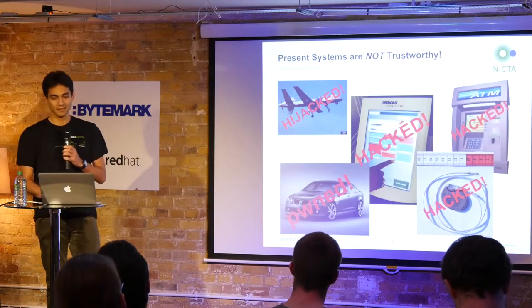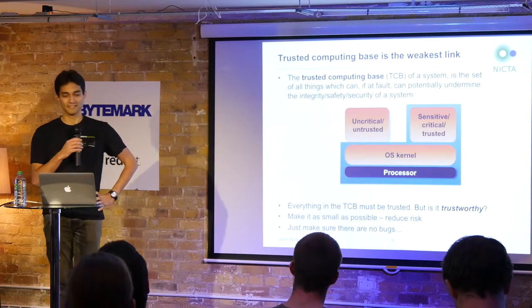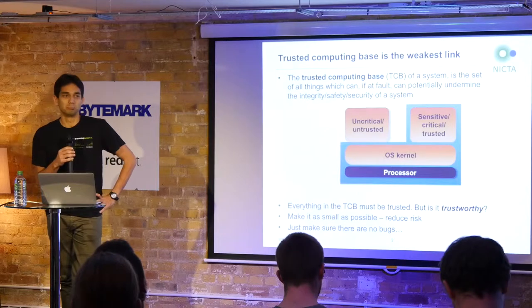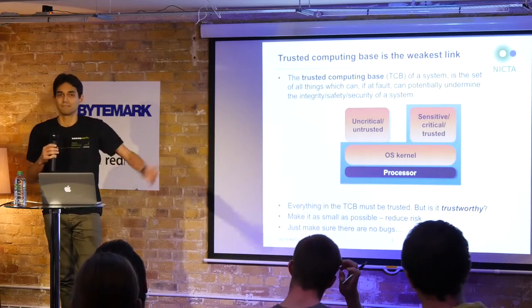Why is this? Well, at least half a dozen times today, you've heard about trusted computing bases. And I'm not going to bore you with the details again, because I'm sure you're all aware that your trusted computing base is your attack surface. It's something that if you compromise, the game is over. So how do you make something trustworthy? It's pretty simple. You make sure that your trusted computing base has no bugs. Easy.